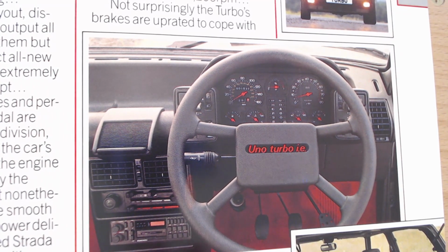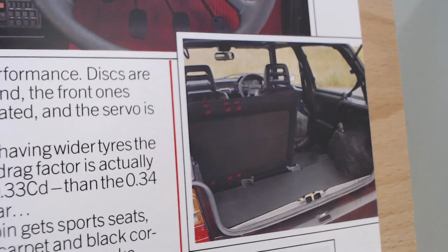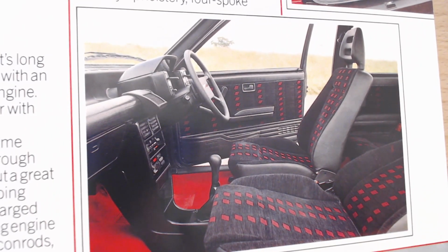Nice sort of red carpeting, Uno Turbo IE right on the steering wheel there. But it also was showing it was quite a practical car with split fold rear seats. But what a fabulous interior. They weren't scared in the 80s of really shouting that this is supposed to be a sporty car.